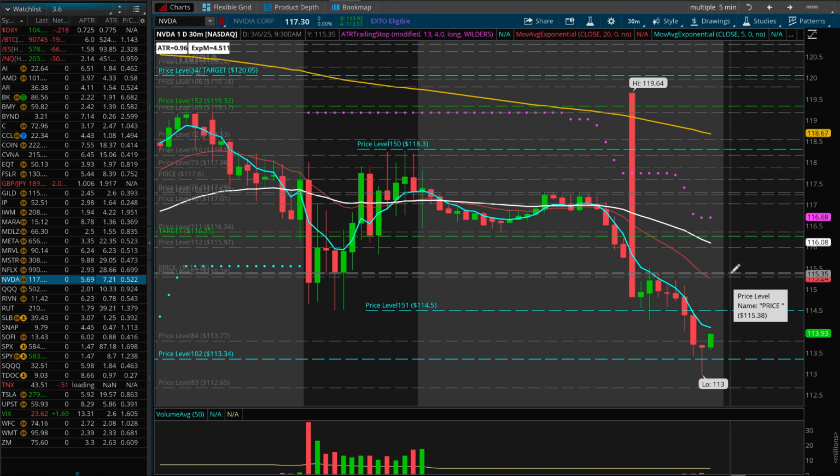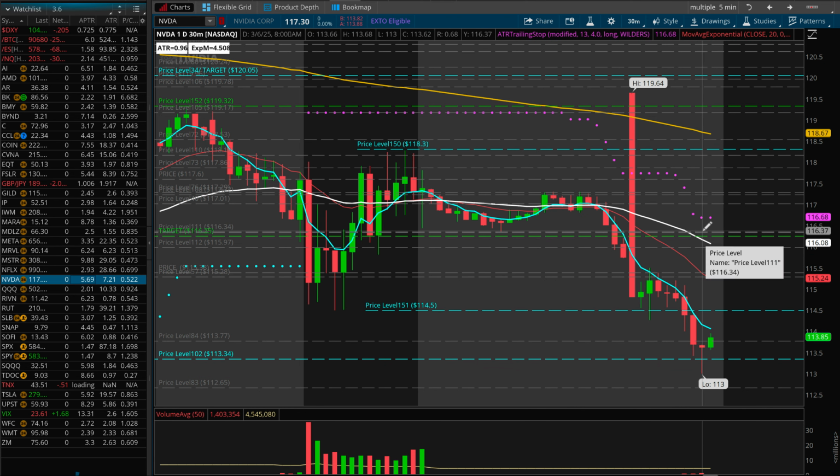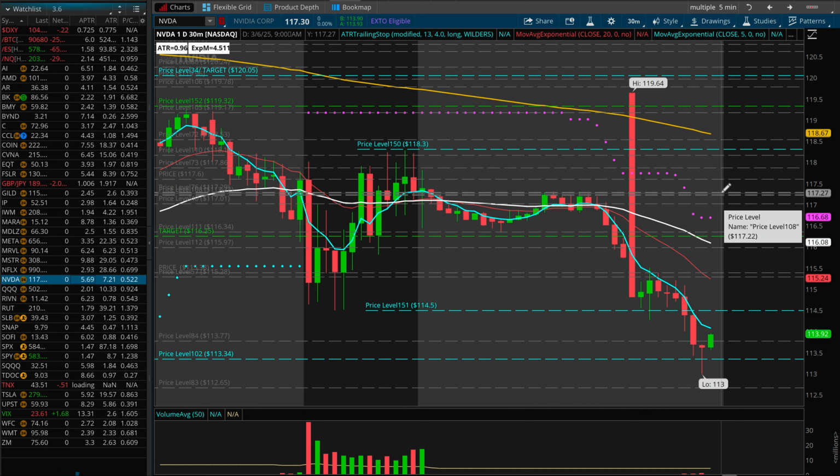It's important to mark that, right? So let's say above 115.35 for NVIDIA, we could have trouble again. 115.97. Again, here at 116.34. The ATR trailing stop as of now, 116.68. If we get above that, there's a few layers of resistance at 117. Above the 117, 117.22 could be a trouble place. And again here at 117.60.